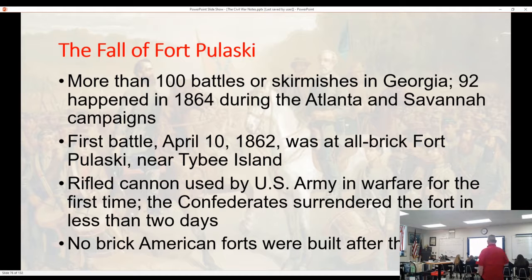And it was actually built in the 1830s. And the engineer that built it was Robert E. Lee, member of the Army Corps of Engineers at the time. Fort Pulaski was used by the United States to protect the harbor at Savannah. During the Civil War, it was actually used for the same thing, at least initially. Confederate forces have taken over Fort Pulaski, and they are using it to protect Savannah.